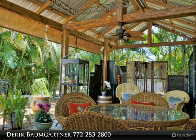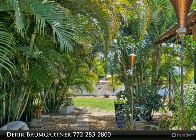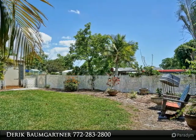Property is gated and beautifully landscaped with huge Cypress trees. Perfect property for owner, manager, or investor. Loads of potential with Bass Pro Resort coming soon to Okeechobee.